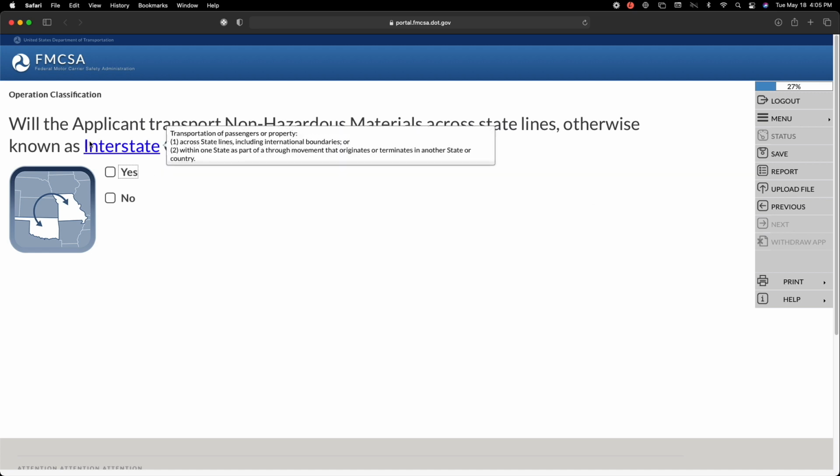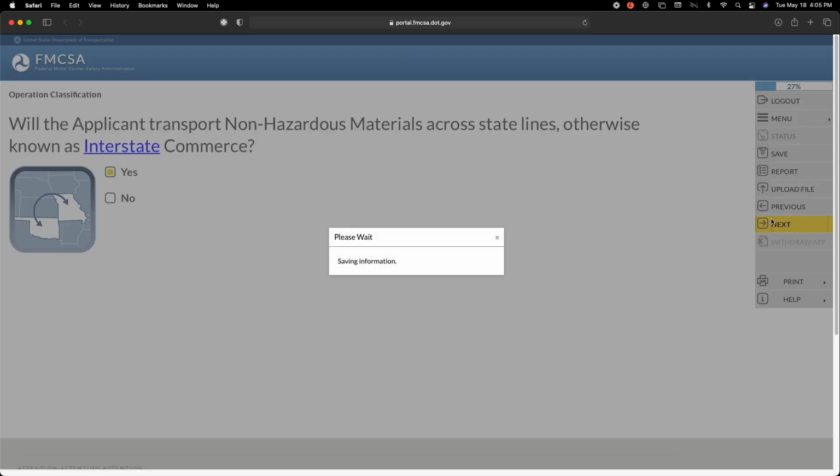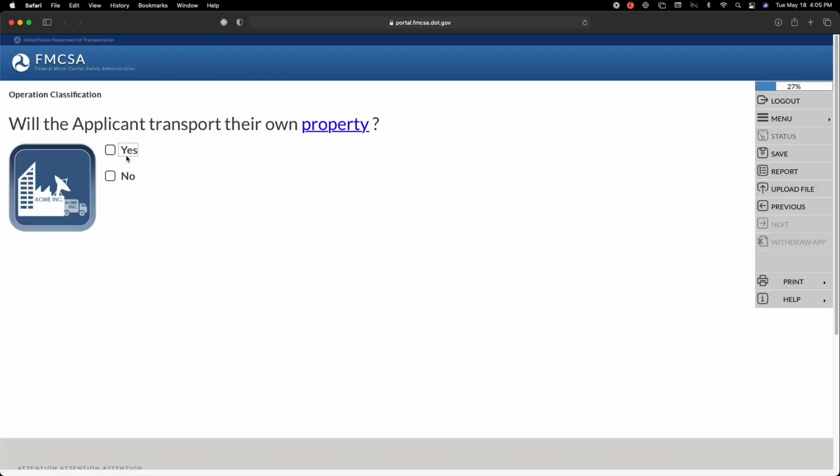All right. Will the applicant transport non-hazardous materials across state lines, otherwise known as interstate commerce? Yes. If we were staying inside our little state, we'd be intrastate, not interstate. Interstate means I'm crossing state lines. Two words that sound the same have opposite meanings. Will the applicant transport their own property? No. We're not doing that. Like if you manufactured something and hauled it yourself across state lines, that would be hauling your own property. Just because your book bag or some of your own stuff is in the cab of the truck with you, you're not hauling your own property.